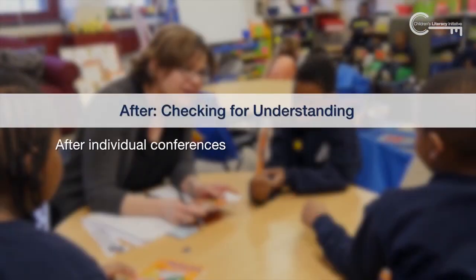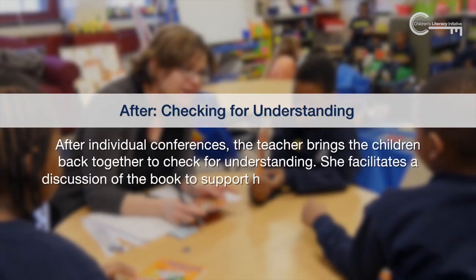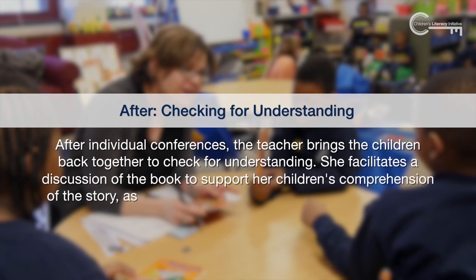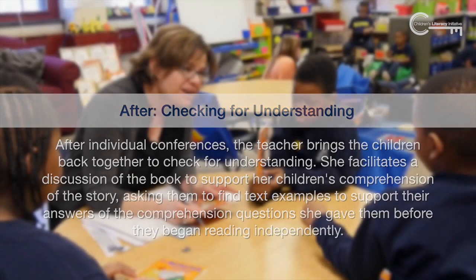After individual conferences, the teacher brings the children back together to check for understanding. She facilitates a discussion of the book to support her children's comprehension of the story, asking them to find text examples to support their answers of the comprehension questions she gave them before they began reading independently.